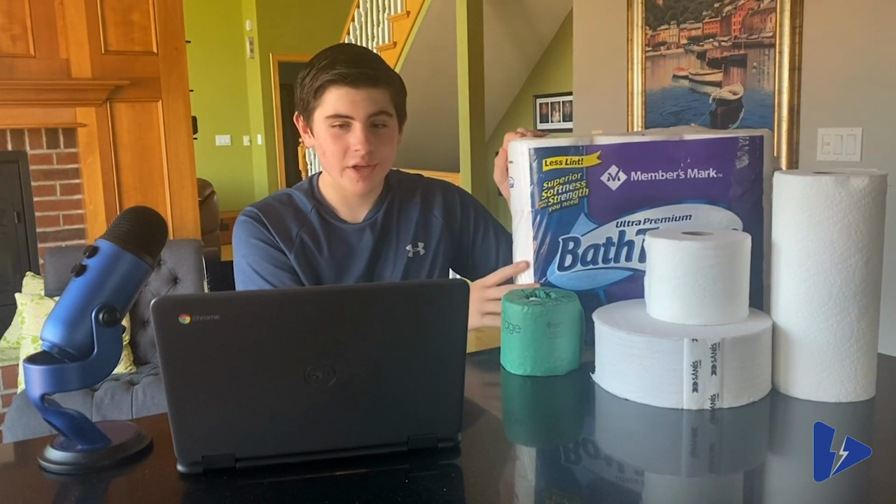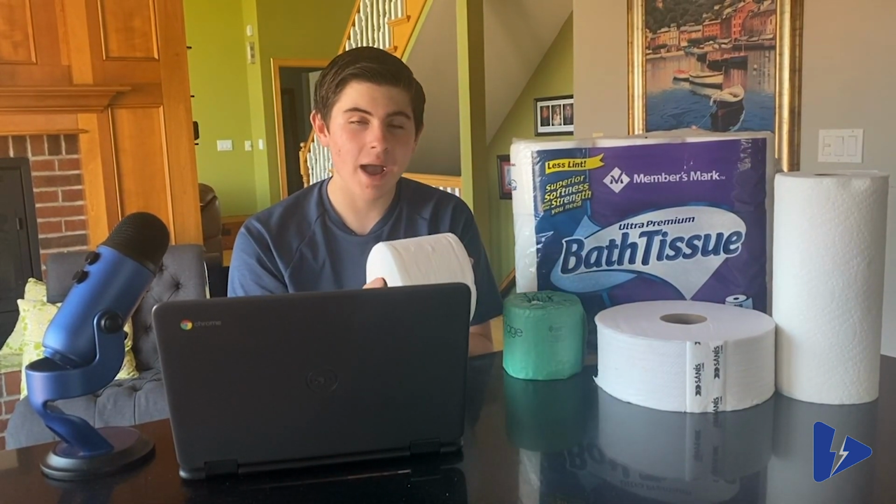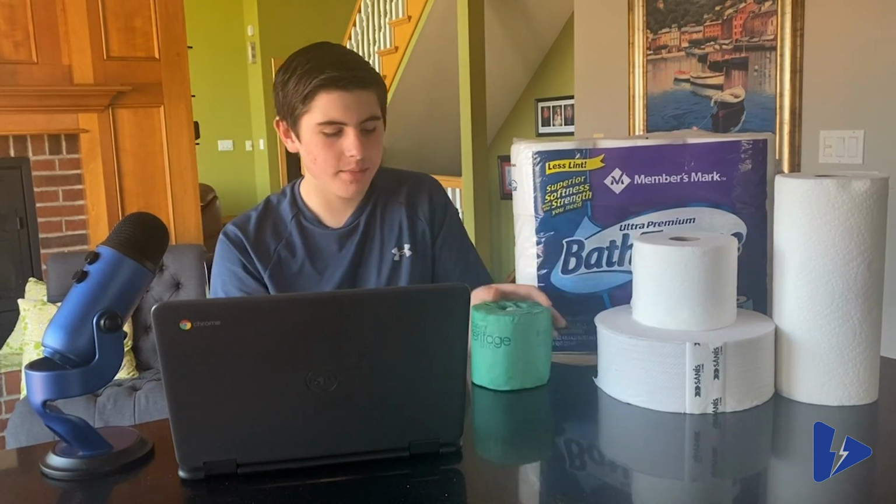If we move on down the list one space, we come to a single roll of Charmin I have right here. This actually comes in a 4-pack and it's about the same quality as Members Mark, except it's just in a lot less quantity. If we go a little bit further down, we come to the Fairway brand toilet paper.